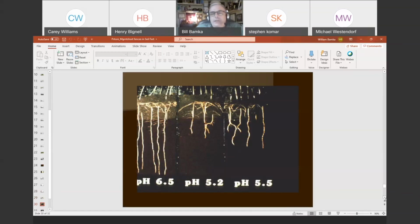And this is actually for an experiment that I used to do when I used to teach in a graduate class. This is from years ago. If you look at the roots on the left where the pH is 6.5, and look at the roots on the right, you can see you don't get a lot of root hairs. The depth isn't there. So there's not a lot of reserves.